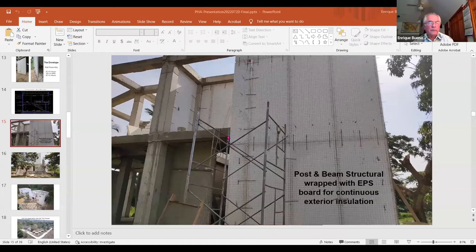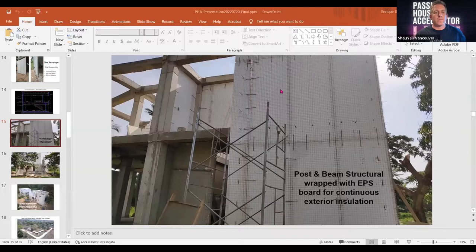Thank you. Great. So if you leave that slide open for a second, Enrique, because I think Mackenzie had some similar questions. While Mackenzie pops on, how do the windows get anchored into that foam? For the windows, we have a wood buck that will hold the windows. Yes, they are not going to be anchored onto the foam. Very cool. Mackenzie, you with us?